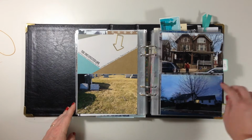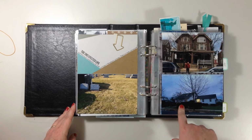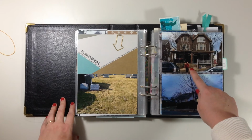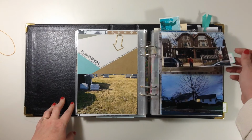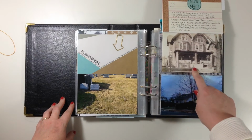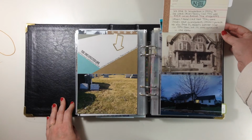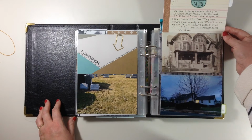Now, these are pretty cool. This photo was taken in Philadelphia. This is taken in Cherry Hill, New Jersey on the same night. We drove to a residence that we knew my husband's great-great-grandparents lived at, and he hopped out of the car, took a picture, and then what I did was washi taped that to the original photo of it in the 30s. I think that's when this one was taken, and then did a little journaling up top here on some old Maggie Holmes pattern paper, and I used the Old and New Story stamp from Allie Edwards.